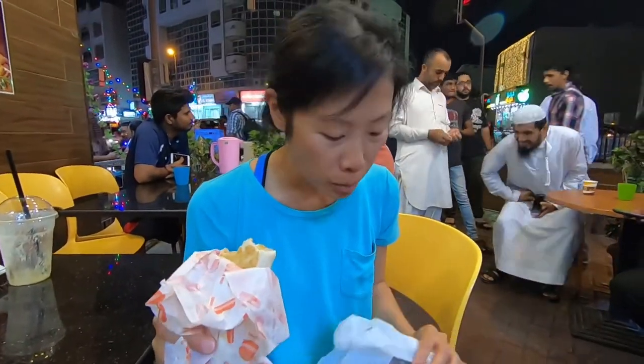Like, you'd think that we were in India, but we're in Dubai. I'm a little hungry. Walking to the sub. All you want is not a burger. So I got a shawarma as a snack. This thing is $6. Like $1.50? Yeah. It's really good.